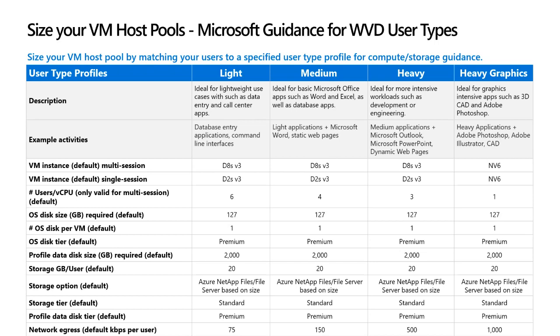Medium users, that is your typical office worker that is using the office stack and some light applications. And heavy, so some more intensive workloads, a bit of development and engineering, so some medium applications. The last one is heavy graphics. So if you need your Photoshop, your 3D CAD, any other development, machine learning, you will need GPUs.